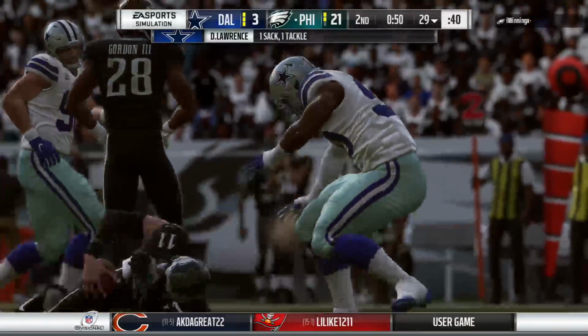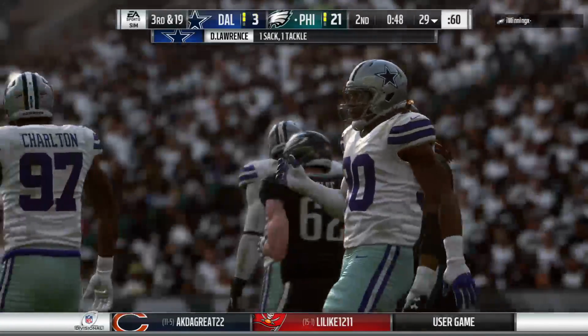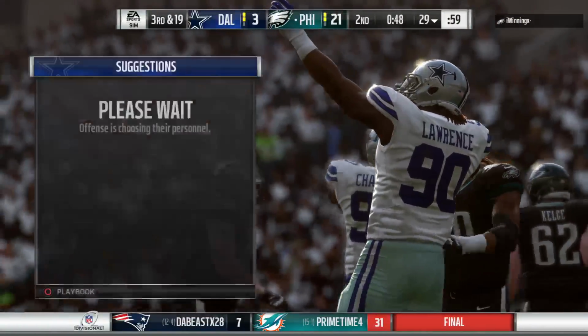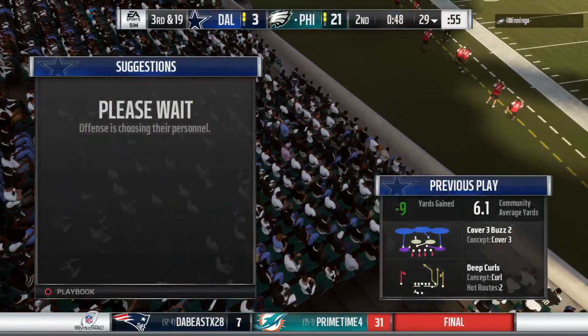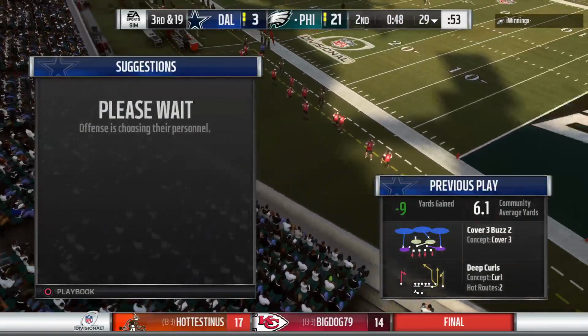And down he goes. They bring down Wentz on the sack. Now the Cowboys going to burn the first of their timeouts as they get the stoppage with just under 50 seconds remaining in half number 1.